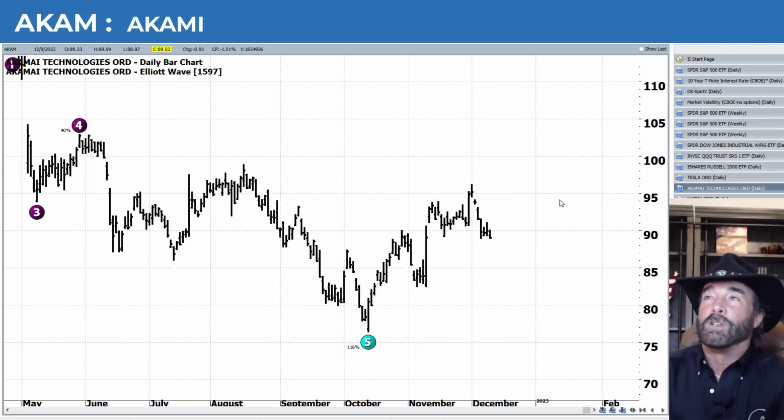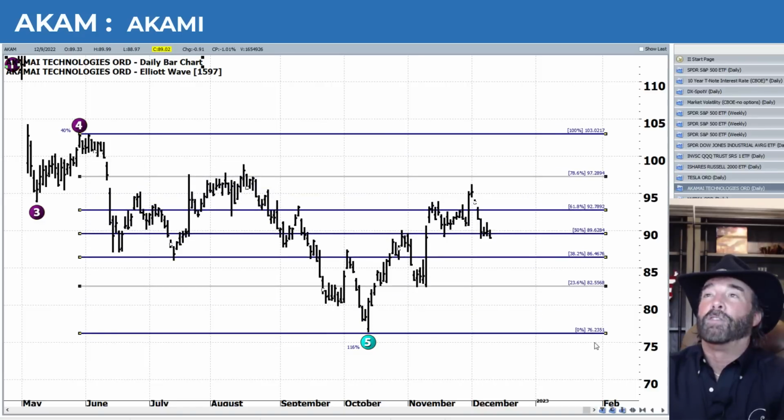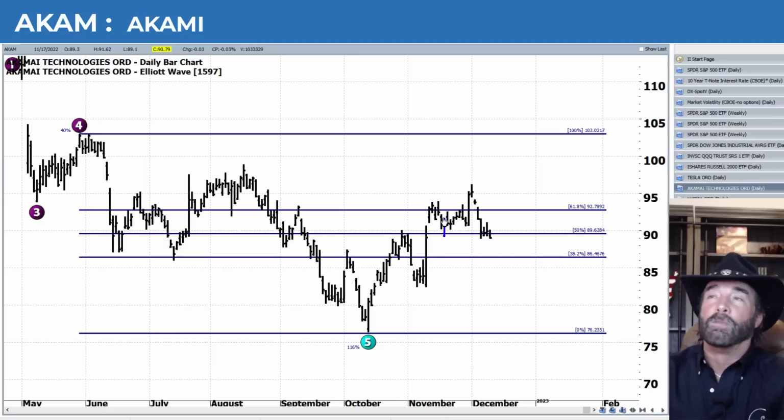Akamai was a stock of interest today all over Twitter, people talking about it, and you can see where we had this wave 5 that extended past the 100% level. So when you have a wave 5 that extends past 100%, you look to see a 61.8% corrective move. And that's what happened. So Akamai hit this wave 5. It extended more than 100%. You don't look for a correction back to the wave 4 in that scenario. You look for a 61.8% retracement. It's done that, and it's just kind of going sideways here.